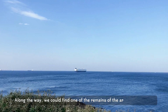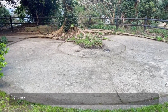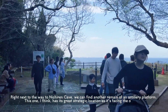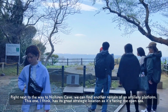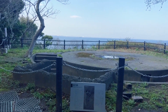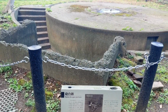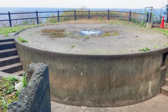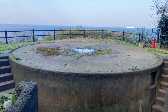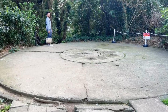Along the way, we could find one of the remains of the artillery platforms. Right next to the way to Nichiren Cave, we can find another remain of an artillery platform. And this one, I think, has its great location as it's facing the open sea. This one is another remain of an artillery platform.